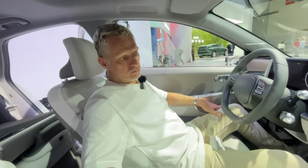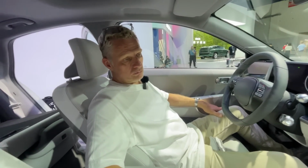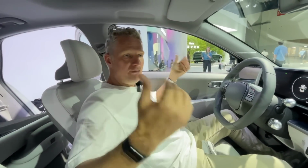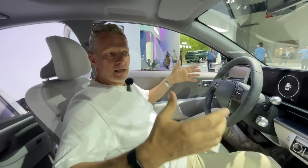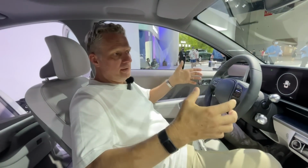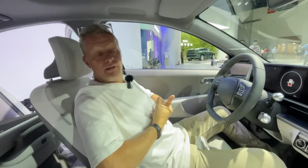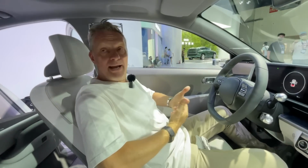Do you benchmark? Obviously, this is going after a Model 3 Tesla. Do you benchmark cars like that? We benchmark everything. Yeah. We keep an eye on everything that everybody's doing. It's so important to be aware of the car park, and from a customer perspective, take their perspective. What will they be comparing you to?